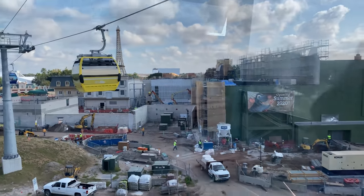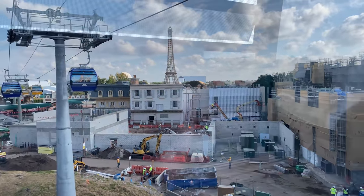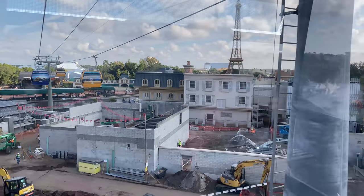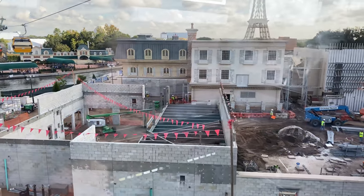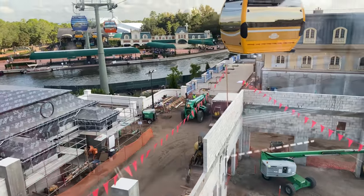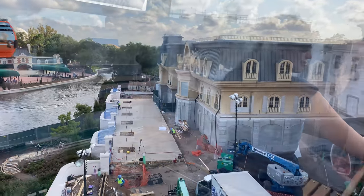Yay. So you can see there's a lot of construction that's happening here at the moment. So this should be pretty cool when it's all open. As you can see, there's a lot of buildings. The expansion to France is gonna be pretty extensive. Like, look, you can definitely see lots of stuff under construction over here. And then there's the new backside of the French area.